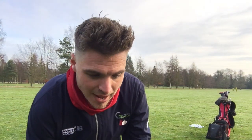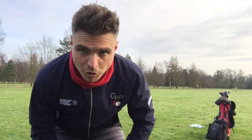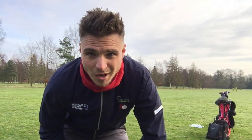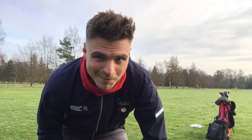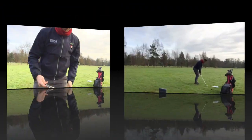I start every session I practice and every session I do with my students with a test I've made up, and it's a warm-up test. I've got 5 shots between 50 and 100 yards, 5 shots between 100 and 150, and then 5 between 150 and 175. It's a great way to warm up because it's constructive and measurable. We'll try and beat it again next month, and it's better than just talking about the weather whilst we're warming up. Let's go.